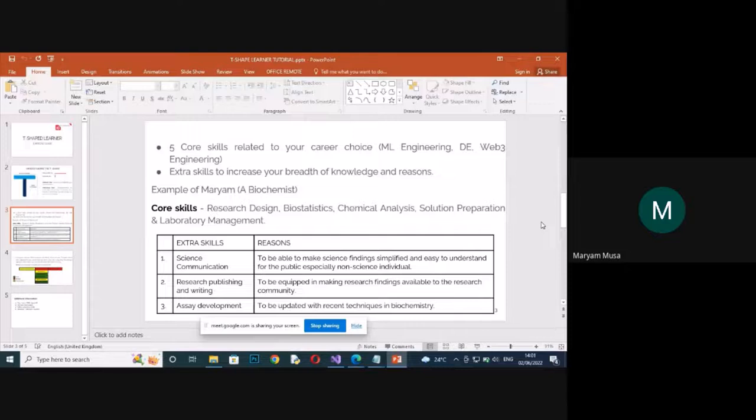So the exercise is asking you to make an analysis of five core skills related to your career choice, which is machine learning engineering, data engineering, or Web3 engineering. Then you need to state at least three extra skills to increase your breadth of knowledge, and explain why you've chosen those extra skills and why you think those core skills are what you really need to embark on this career. So I'm using myself as an example.